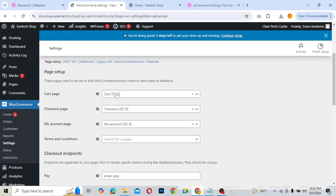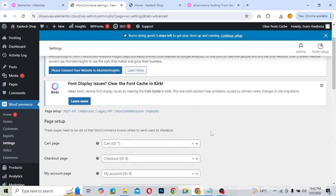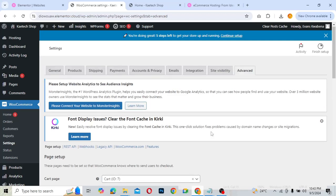These particular ones are really compulsory, including your terms and conditions. So make sure that you create terms and conditions and set it up over here. Okay, which is very, very important. So basically we are done with the settings and then the setup WooCommerce pages over here.